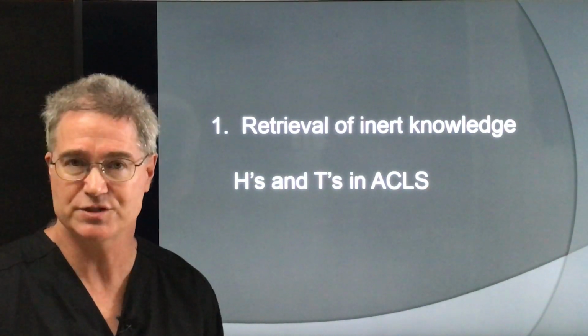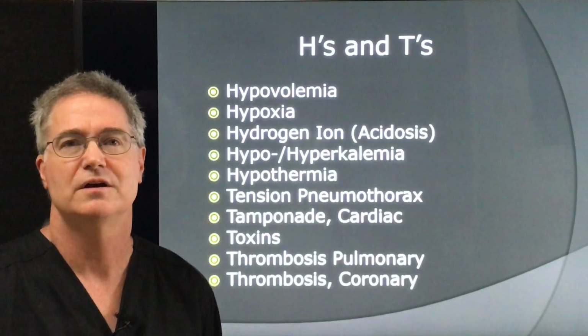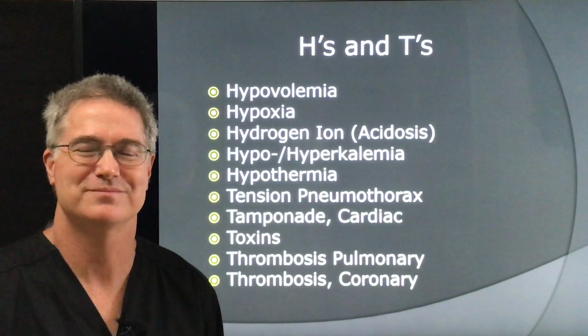However, much to his surprise, he could only find 8 out of 10. So for those who are curious of what the 5 H's and T's are, here they are listed.